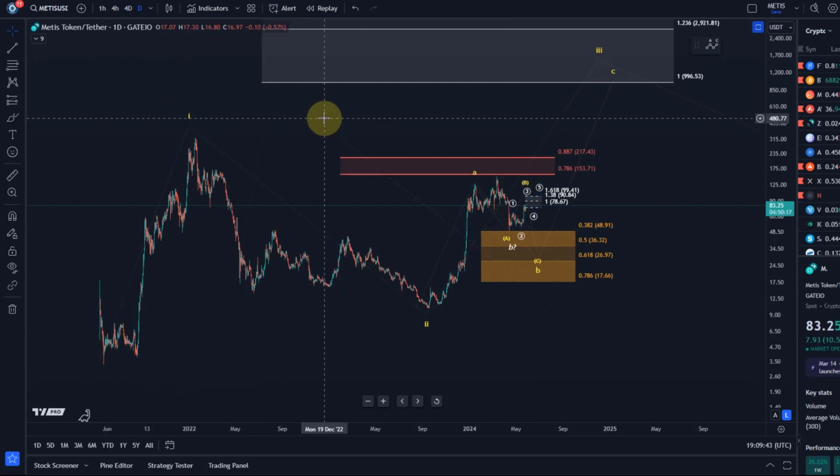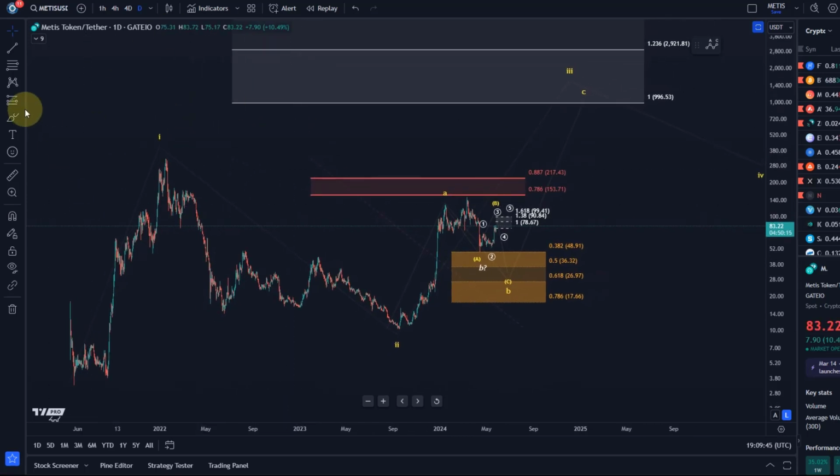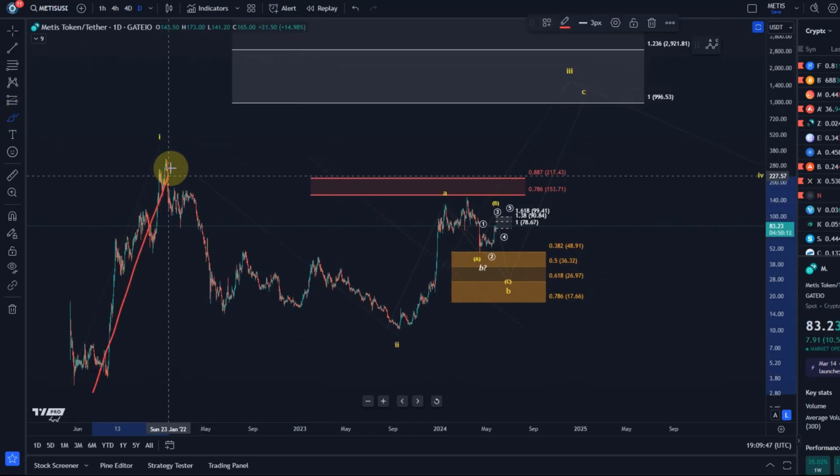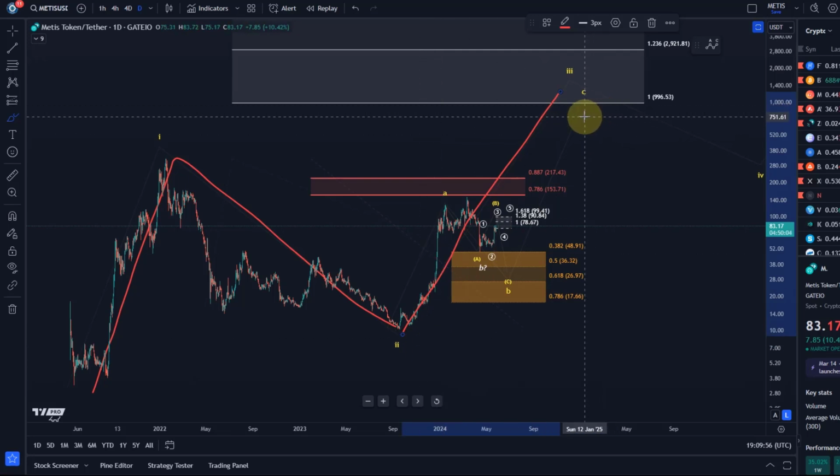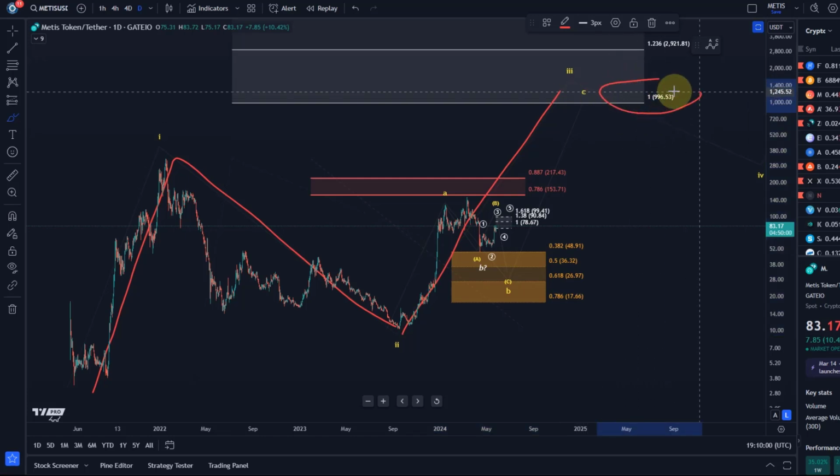And in this wave count overall, looking here at the daily time frame, we have a wave 1 to the upside, a wave 2 to the downside. And the idea is that this is now a third wave to the upside, which doesn't have to, but which could target $1,000.